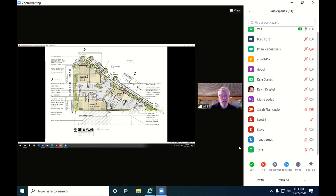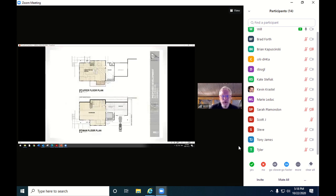Moving on, this is the floor plan for Building 1. I don't think I have much to add about the floor plan, except again, this being the upper floor, direct connection to Jordan Avenue at this point. Anticipated use on the upper floor is largely office and administrative type uses. Lower floor, main entrance from the parking lot, and this is intended as a showroom area and some warehousing that is adjacent to it.